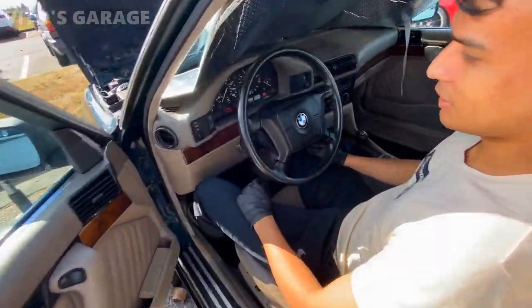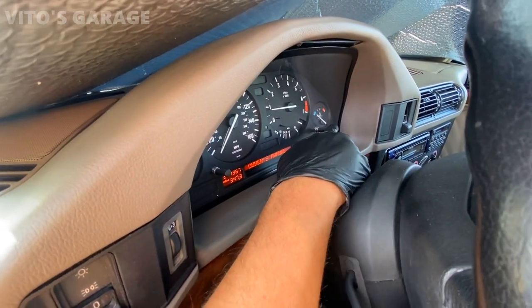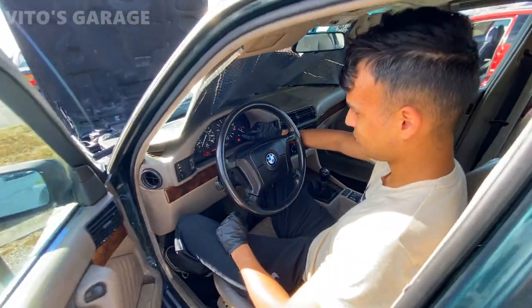How's it going? No more coolant level sensor message? Nope. Let's see if you're lying. Oh yeah, you're right. You're that good. That's it.